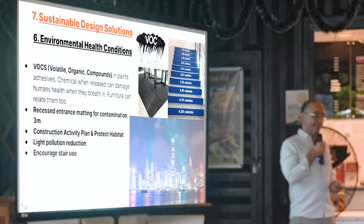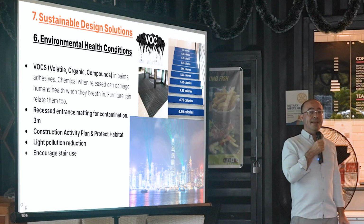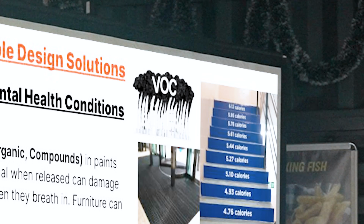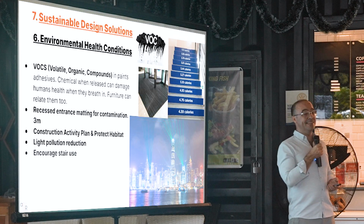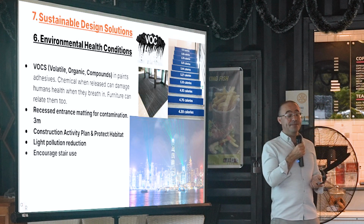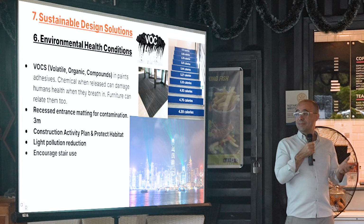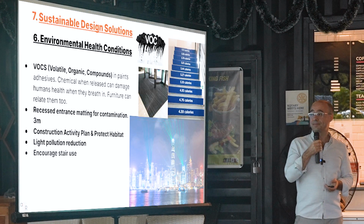Environmental health conditions. There's this thing called VOCs, volatile organic compounds, which are in materials like paints, solvents and sealants. It's a vapor that releases and causes bad health. You know that smell sometimes when you finish a building and it gives you a headache. It's not good for you. So you have to make sure you select products that don't have VOCs or have low VOCs. Sometimes the smell and vapor take weeks or months to flush out when you finish a building.